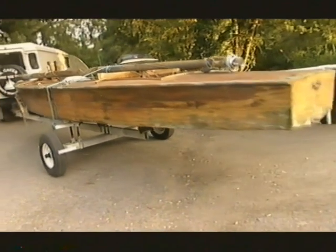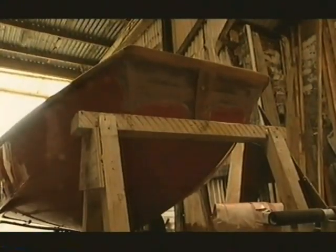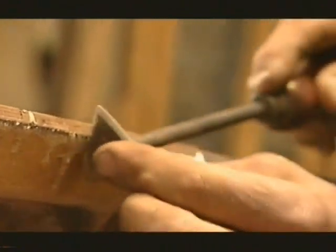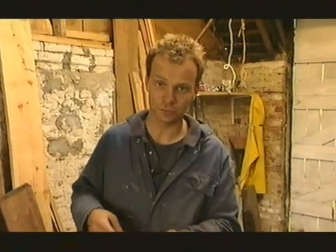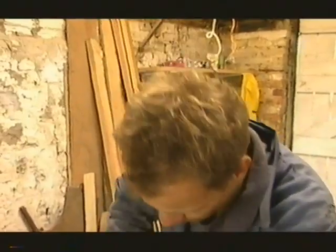But before I can start working on the Sharpie, I've still got that Mirror Dinghy to finish. Now the glue's gone off, the next job is to remove all that excess and tidy up the joint. This is quite a blunt scraper, it just stops it digging into the wood all the time. I'm just going to hand sand with a grain to make it look really nice so we don't get any sander marks.